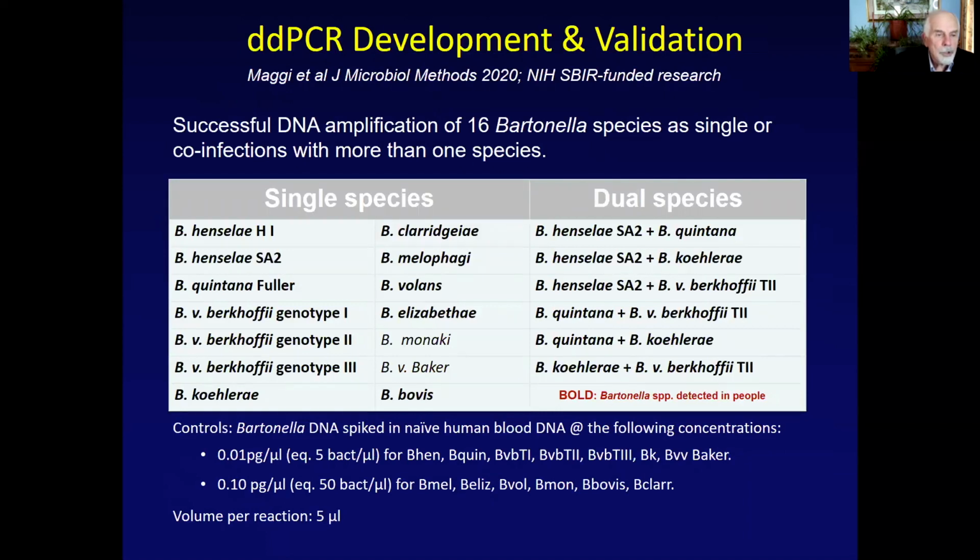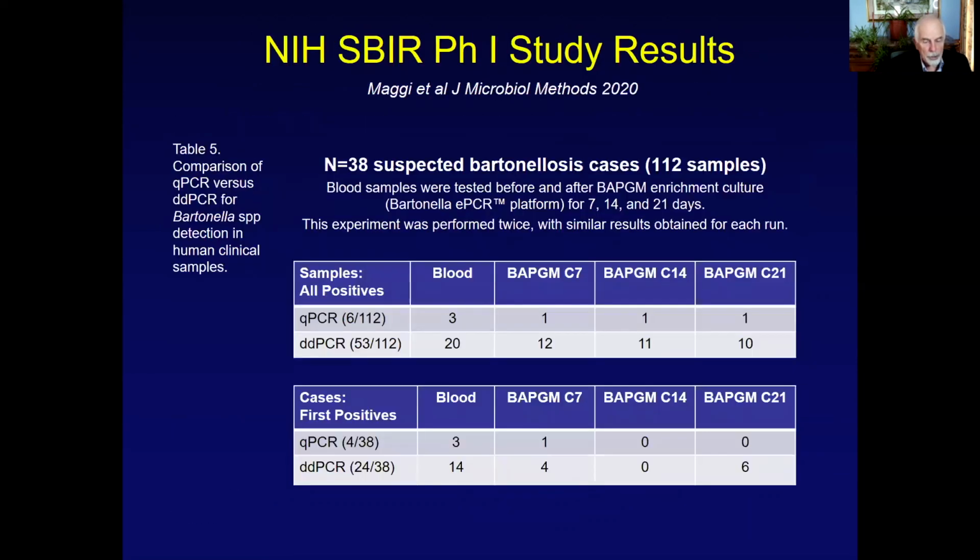And so last year in the Journal of Microbiological Methods, Dr. Maggi and Dr. Miller at Galaxy Diagnostics successfully demonstrated that we could amplify 16 different Bartonella species. Those were the ones we had access to. And we could create co-infections with these species, both in the laboratory as well as in clinical specimens, and that we could detect these with a very, very high degree of sensitivity, which I'll show you on this slide.